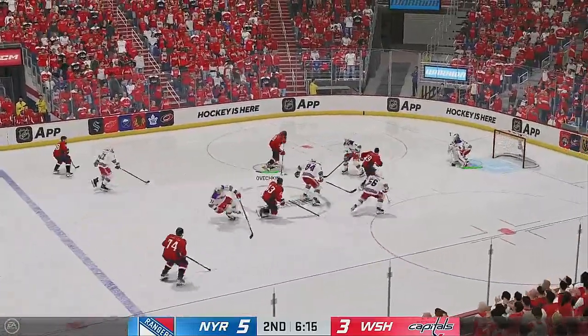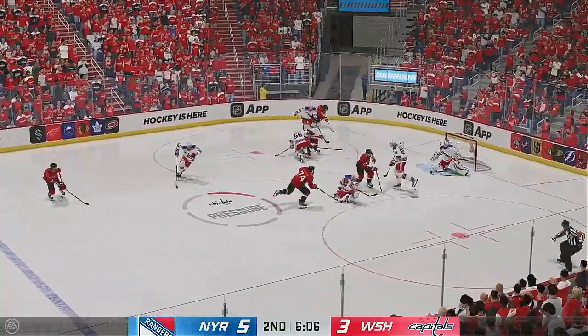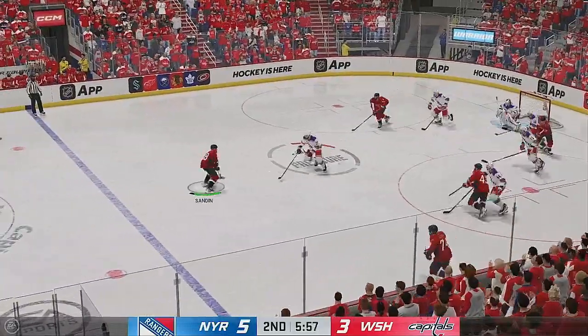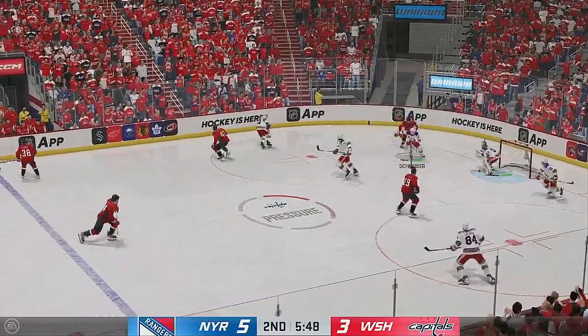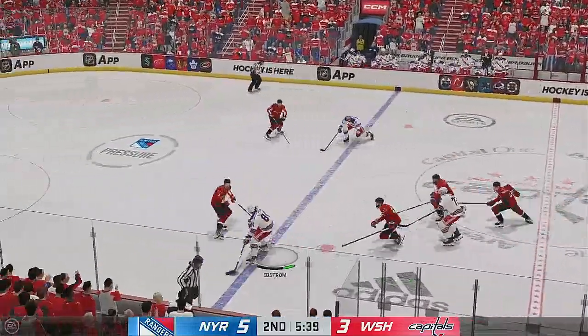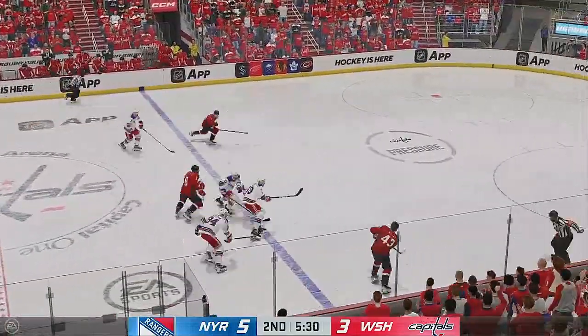Washington's on the offensive attack now. Oh, and he gets a piece of that one to keep it out. Blocked in traffic, and he slides it quickly to Carlson. Takes the feed, and now it's grabbed by Schneider inside his own end, moves the puck. Change lines, come on. Oh, smart heads up play to put that one away.